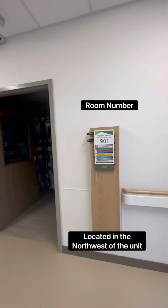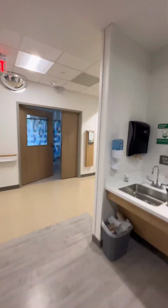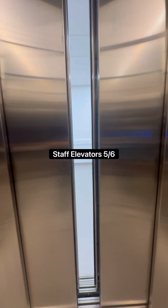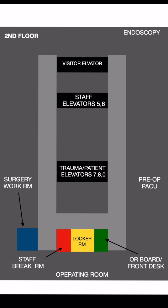Turning back, moving towards the south, you could see the room numbers on each side of the doors, and going to the east side, which basically has rooms 936 to 919. Going back south, we are headed to elevators 5 and 6. Now we are actually on the second floor where our operative procedures are. A simplified floor plan of the areas of interest for surgery.